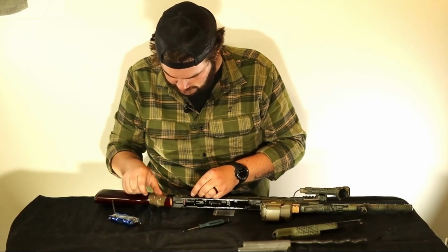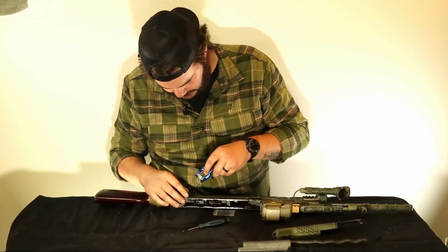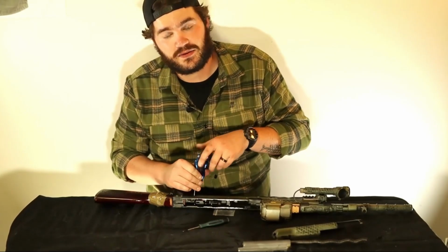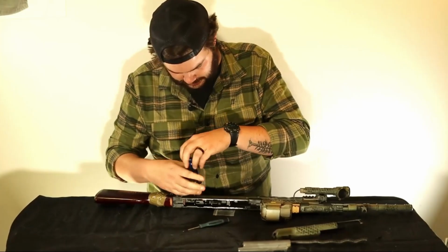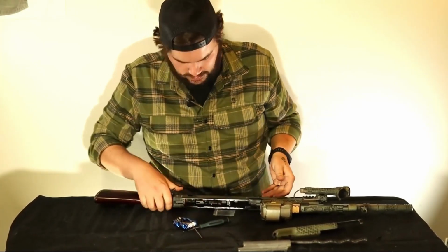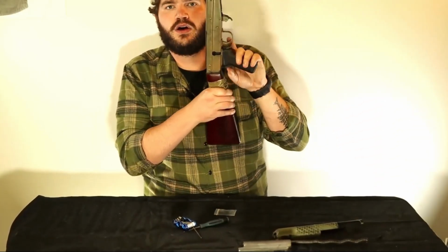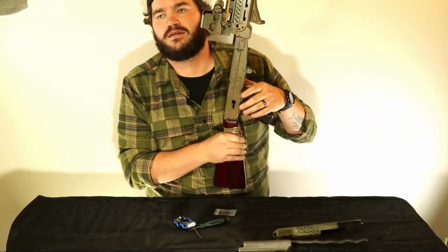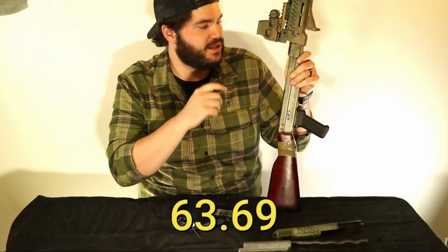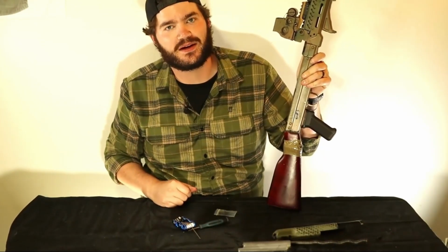Here we go. There's the Allen key that is required. I don't know what size. Please don't ask me what size. Reach out to Delta Dynamics for that size. There we go. And fire. How long? 63.69. 1 minute! Just a little over 1 minute to install the Delta Dynamics Type 81 ambidextrous safety selector.